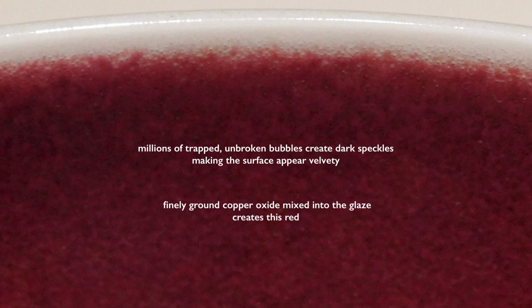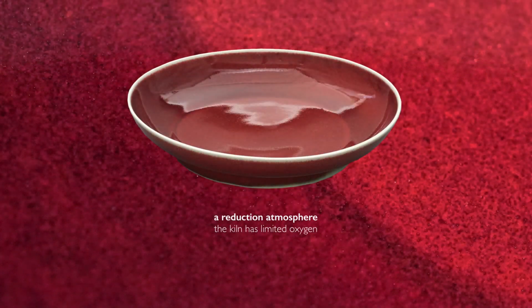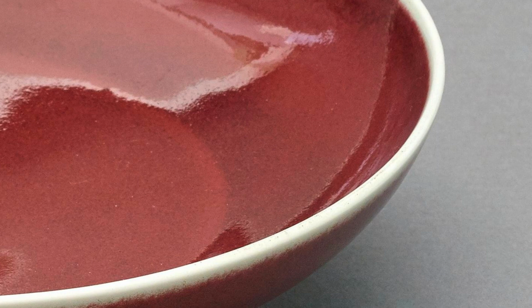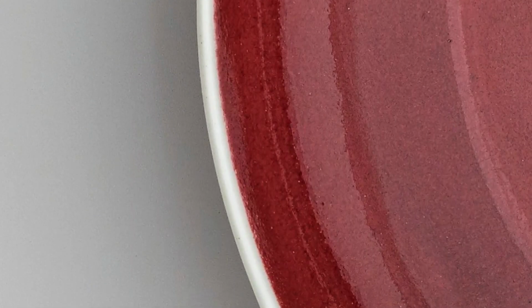You are actually firing in what we call a reduction atmosphere. You are having as little oxygen as possible in the kiln during the firing. And we see some traces of that process in the kiln. If you look at the edge of the dish, you can see where the white of the porcelain is exposed, where the red has perhaps migrated ever so slightly down. On the rim, the small amount of copper completely vaporizes, disappears, and it leaves what then becomes a clear glaze over the white porcelain body.